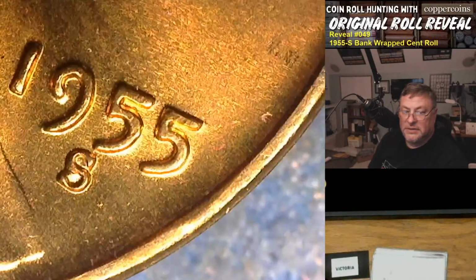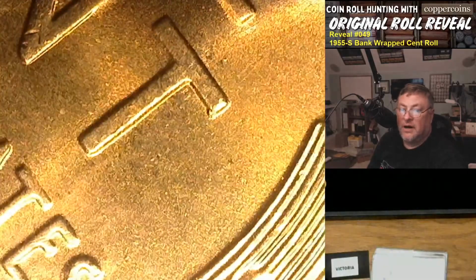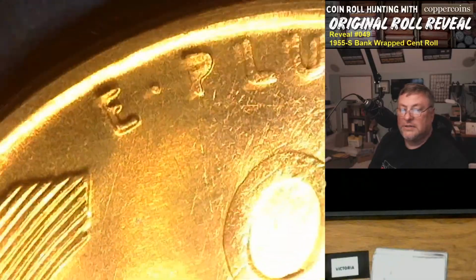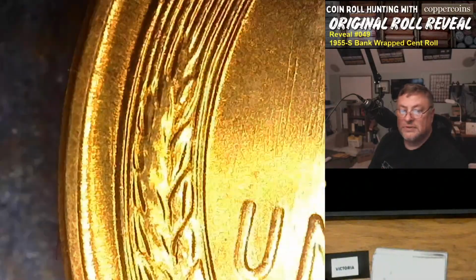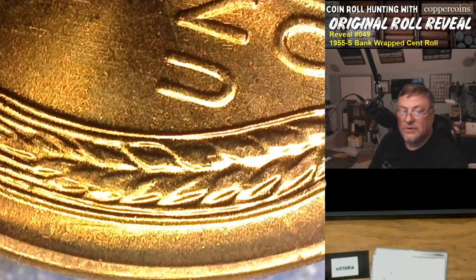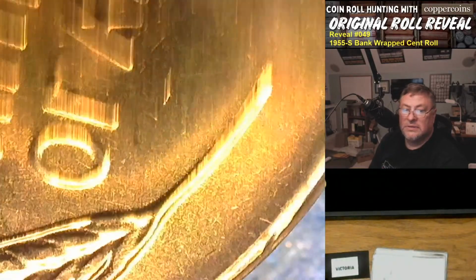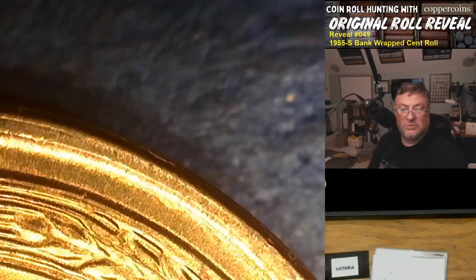This is a previewed die. We know what's on this one because we've seen it before. Die crack, or little die chip, on the corner of the T. There's another one of the minor markers for this one. I believe we had a little die chip outside the U of United. There we go, right there on the wheat greens. That's pretty well known. Sorry, Victoria, we got you a nice coin, but it's a normal coin.